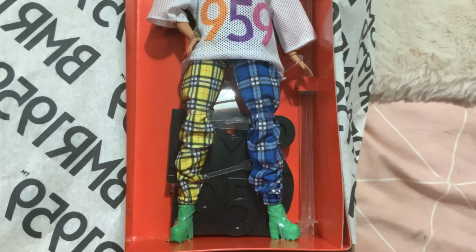We are seeing some variation here though, in this one. If you have blue, yellow, red and green, you've got orange, purple, pink, so that's a nice variation. I haven't really seen that before in the BMR line, so as far as I'm concerned, for me and my first doll from the wave 2, that's the first time I'm actually seeing that.